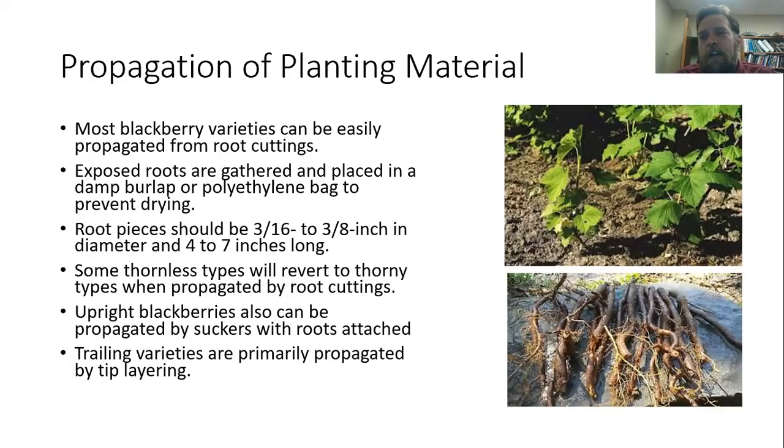Propagation, again, make sure we're not talking about a patented variety that would be illegal to propagate, but it is relatively straightforward to propagate blackberries. They can be propagated very easily from root cuttings. I'm going to show a little graphic of that here in a second. So you're digging up the roots and cutting them, and put those in a damp bag to keep them from drying out. Use pieces that are about 3/16 to 3/8 of an inch and about 4 to 7 inches long.